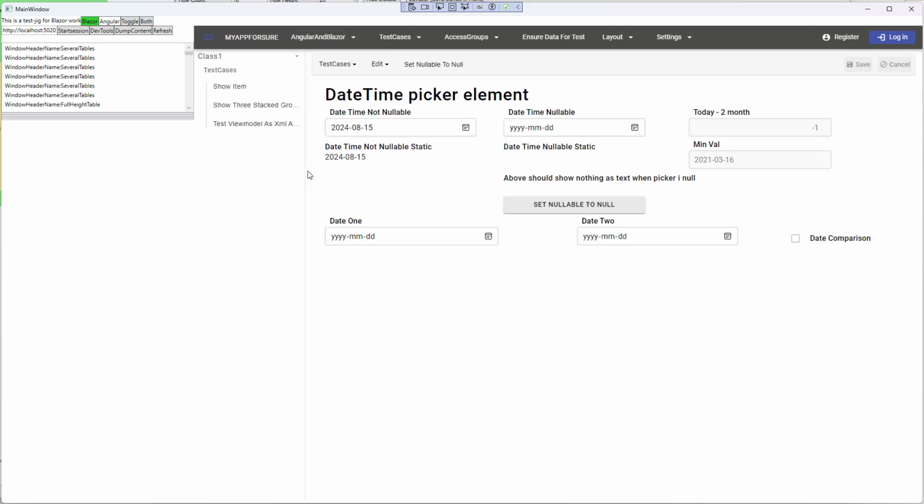And datetime picker, we have, I'm going to toggle, and here we see that the datetime pickers are actually smaller in Angular, and I would say that this is an Angular bug because the datetime picker should resize as any other control, but in Angular they did not. They were always fixed width, and that has been reported as an issue, and it should be fixed in Angular. Here again we see the number with right justified in Blazor as it should be. Other than that, it looks the same.